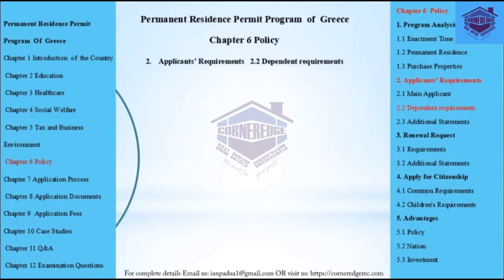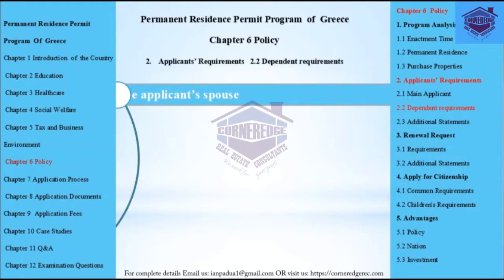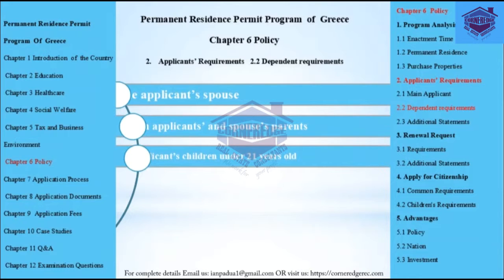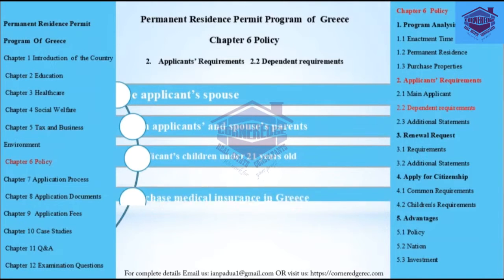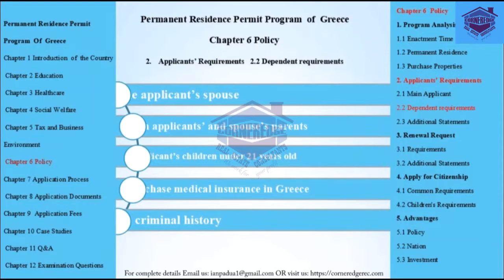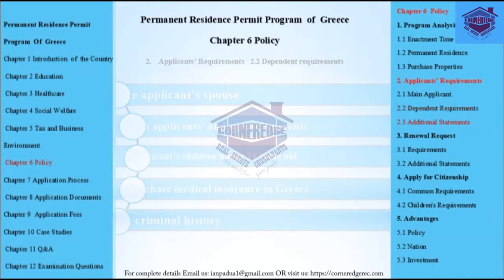The dependents are required to be either the applicant's spouse, be the main applicant's or the spouse's parents, or be the main applicant's children which are under 21 years of age. They must also purchase medical insurance in Greece, and they must have no criminal history.